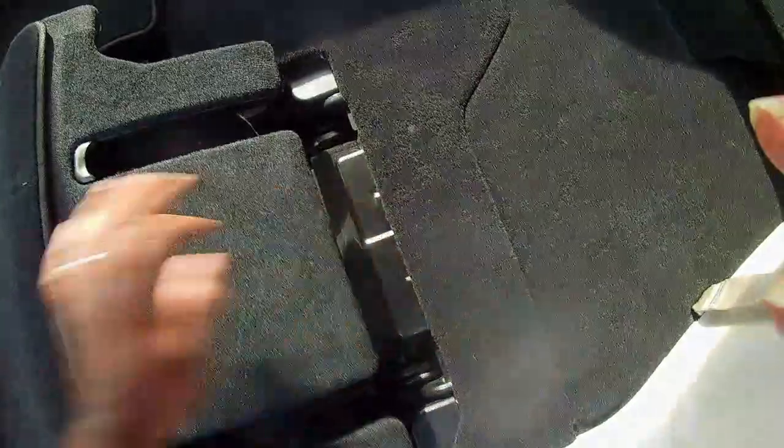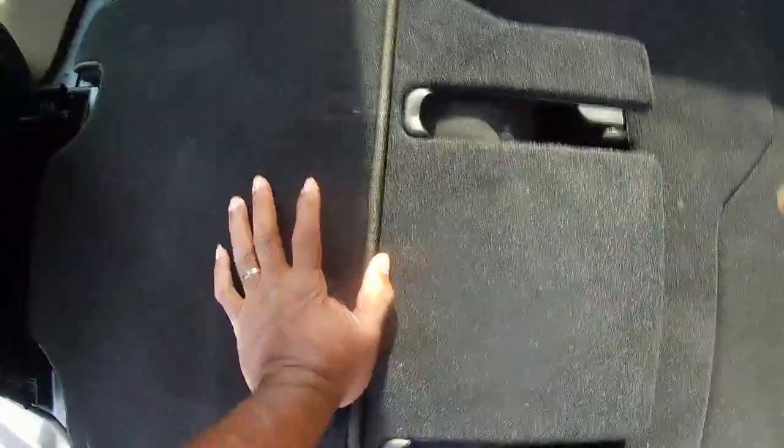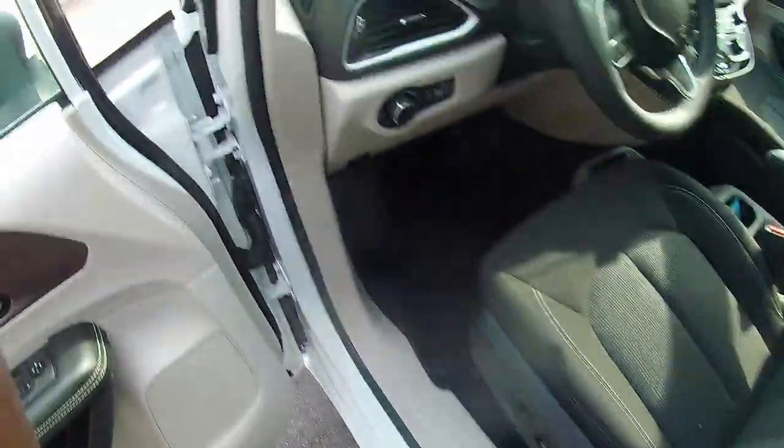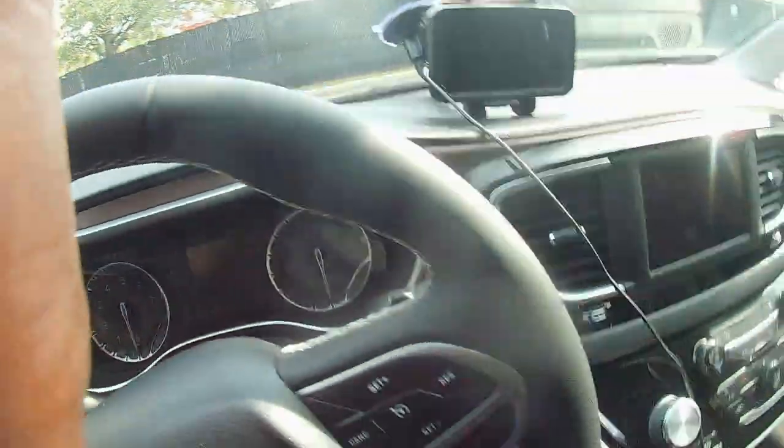This pulls out. I think that pulls out. I don't know what I'm doing, y'all. Anyway, that'll close down. This I hide the same way. Folds back. Not hide, but fold back. Anyway, really nice van. I loved it when I drove it over here to the hotel.